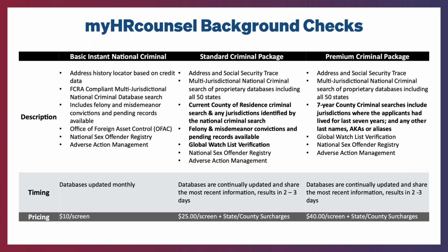These databases are updated monthly, so there is a risk that there could be some outdated information from the point in time that you're running the check. They are $10 a screen with no surcharges. I will note that they are FCRA compliant, so they can be used for hiring purposes, which is great. But do note there are certain audiences you should take into consideration when using this type of package, such as someone that may not be in close contact with a lot of different human interactions during their day-to-day job.